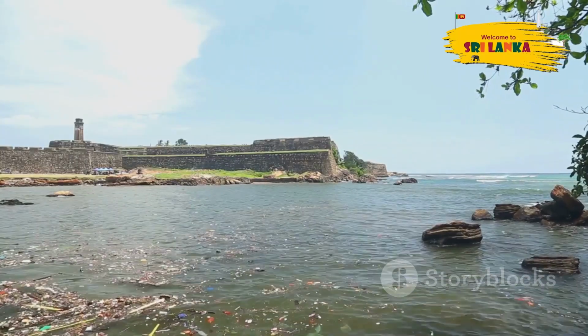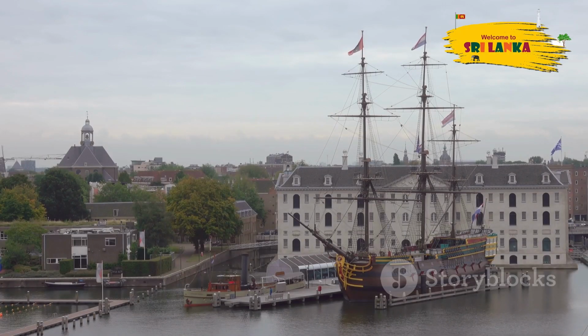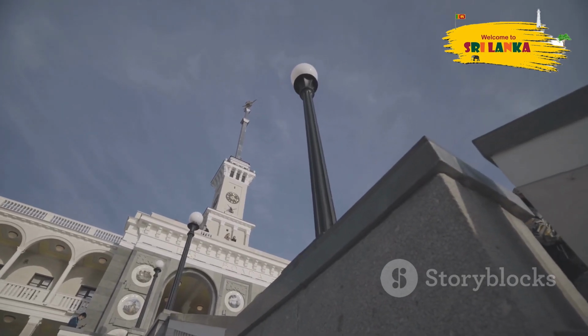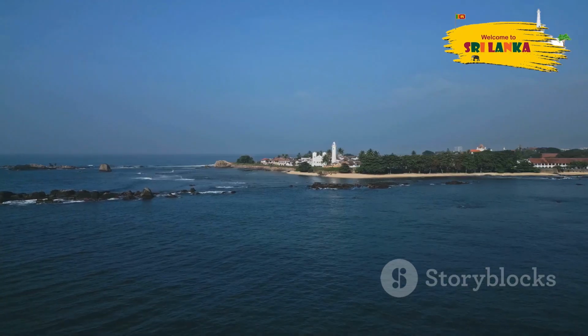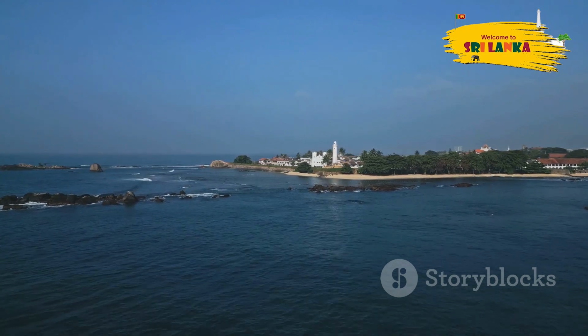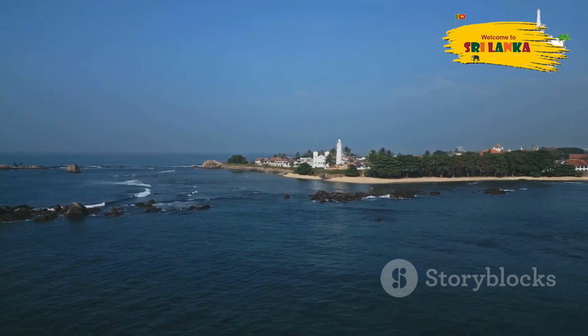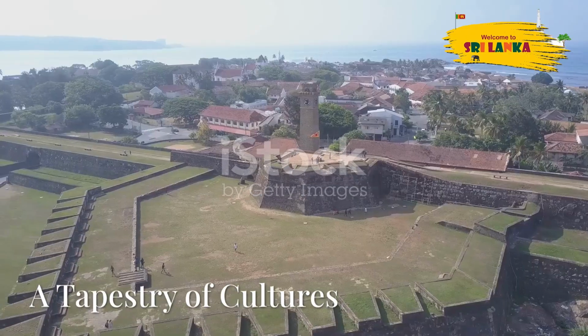Across the fort, other landmarks beckon. The National Maritime Archaeology Museum, housed in a former Dutch warehouse, showcases Sri Lanka's rich maritime heritage. The Old Dutch Hospital, meticulously restored, now houses chic boutiques and restaurants. And on the southeastern tip of the fort, the Galle Lighthouse, built in 1939, stands as a beacon for ships navigating the Indian Ocean.